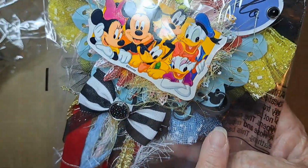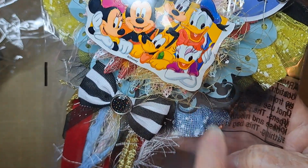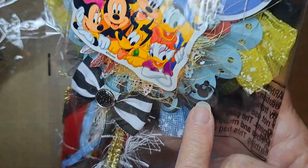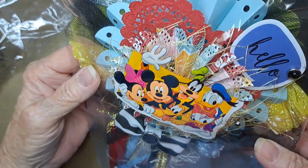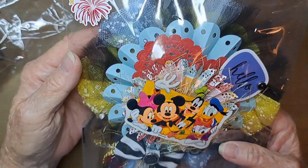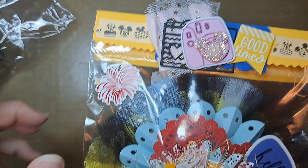And peeking down here, look at, she has some die that cuts out the flourish with the Mickey Mouse heads. Can you see that? And it's on this side too. So it must be hidden up in there somewhere. When you take it apart, you might be able to see more of it. She's got a little Jiminy with the hello. Gorgeous. My favorite. Oh, love it.